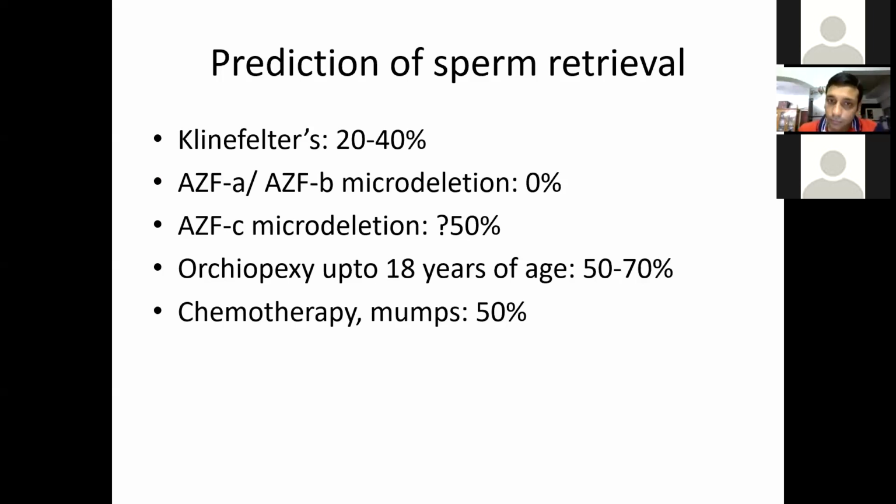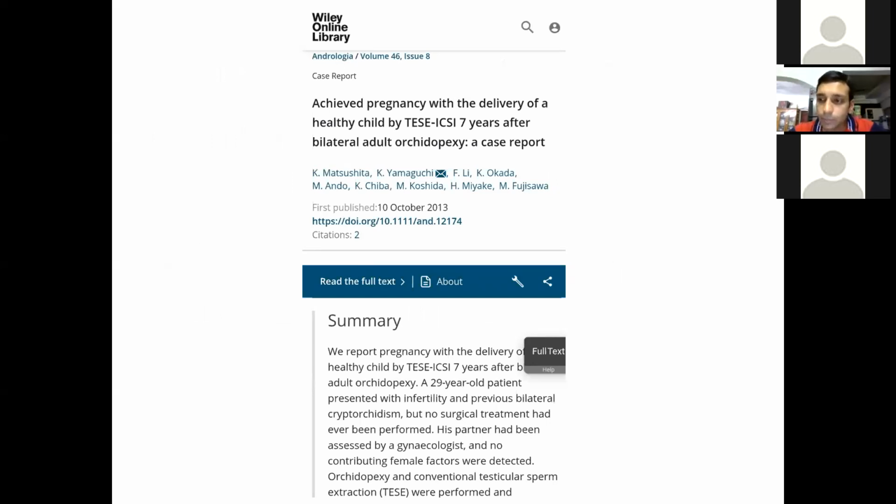If you do a microdissection, then you might find sperms. Now, this is a very interesting case report. This is about a 29-year-old patient. This comes from Japan. So he had bilateral undescended testes and they did an orchiopexy. At the time of doing an orchiopexy, they did a conventional open biopsy and there was azoospermia reported from both the testes. Thereafter, after 10 months of performing an orchiopexy, they did a microdissection. Again, there was an azoospermia. However, they followed up this patient, and after 7 years of orchiopexy, they again did a microdissection, and this time they found sperms during the procedure.